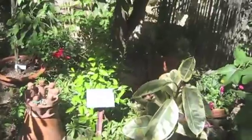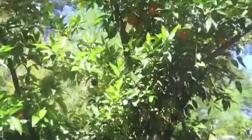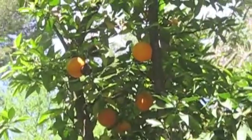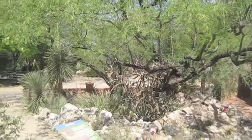So there's an orange tree right here, and it looks like we've got some oranges growing. Oh, that's awesome. So right now I am in the cactus and succulent gardens, which is what I was looking for. It's really cool. Not only do they have cacti and succulents from the Arizona deserts, but they also have the cacti and succulents that do really well in the Arizona climate.